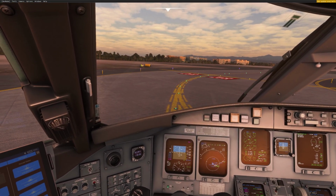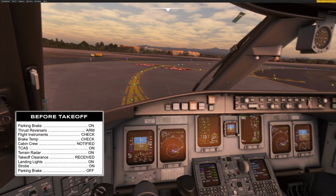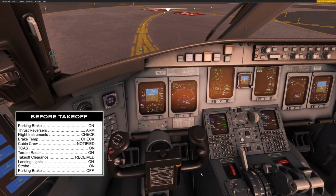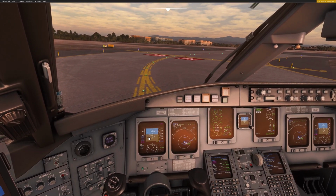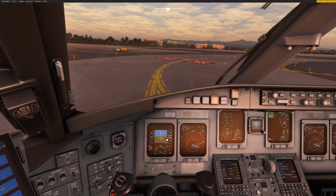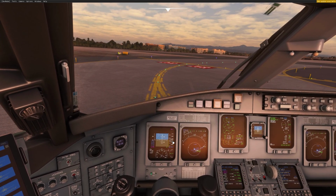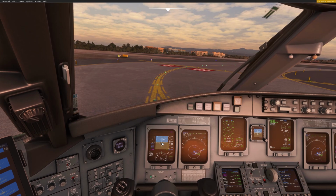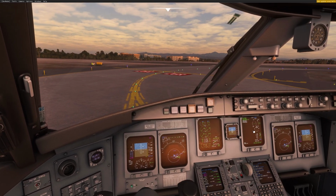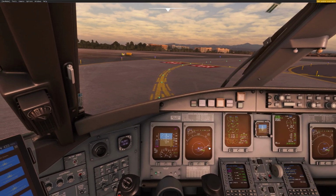So pull out our checklist real quick. Before takeoff checklist: parking brake set, reverse thrusters arm. Flight instruments check. Okay, so the flight instrument check on a Cessna is usually going to be verifying that our altitude is within limits of elevation. So this is showing our current elevation. We've got our altimeter set, wings level, nose on the horizon, airspeed showing 0. Engine instruments are looking okay, and yeah, our instrument check is good.